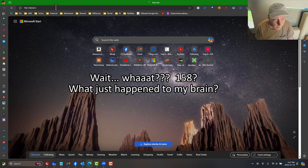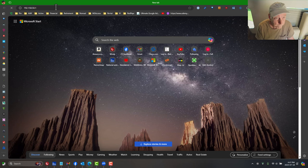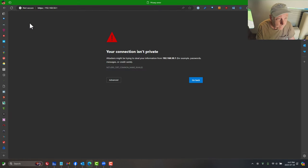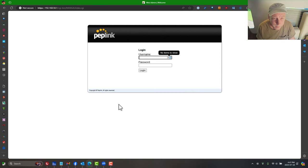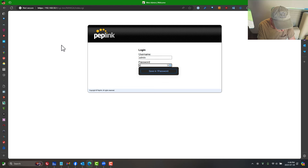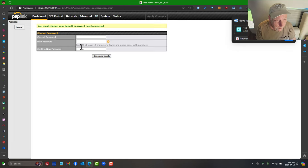Okay, now I need 192.168.50.1, and that should get us into the router's config. Your connection is not private. Okay, well, let me in anyway. Continue. All right. Initially, the username and password are the most insecure username and password of all. Admin and admin. And we're in.